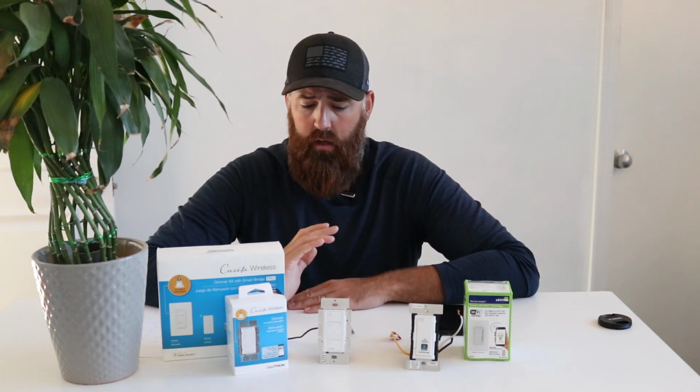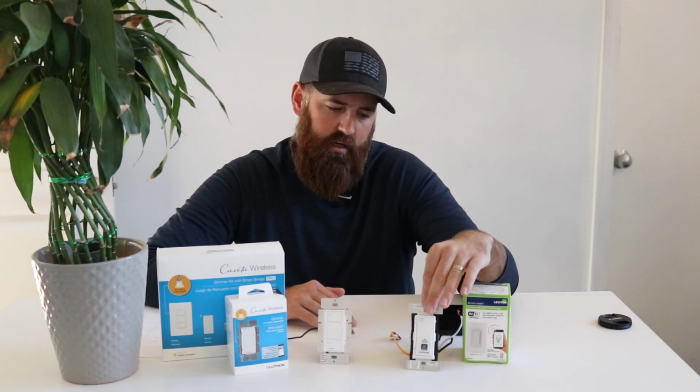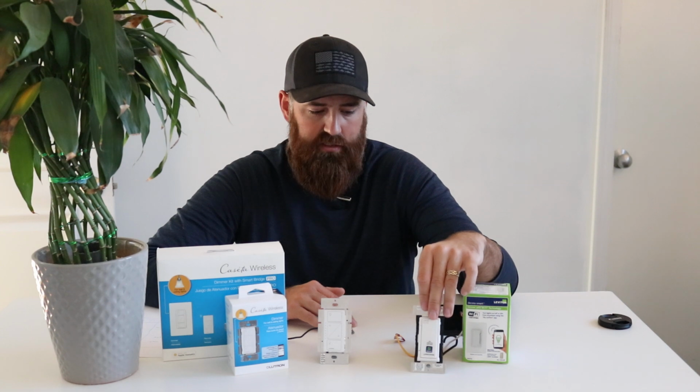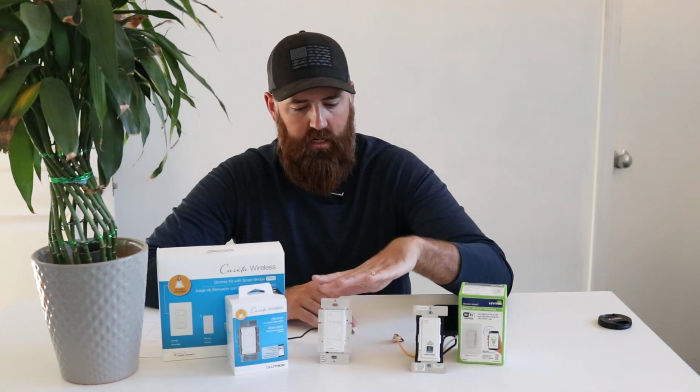In terms of which do I like better, I like them both. It really comes down to your application. If you have a neutral wire in your switch box, I kind of lean towards this because you don't have any range limitation, it connects directly to your Wi-Fi network, and these are clean. These are just nice, clean switches. You would never know this is a smart home light switch, which I kind of like, that it's incognito there. I've got more of these in my house than I have of these.